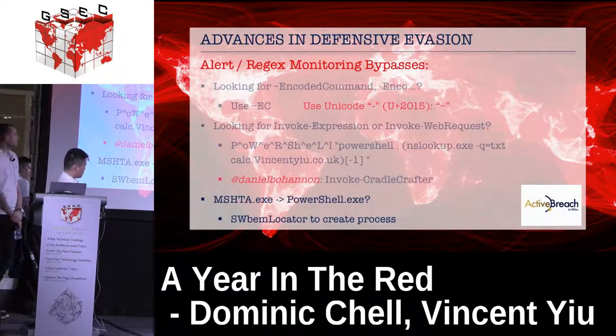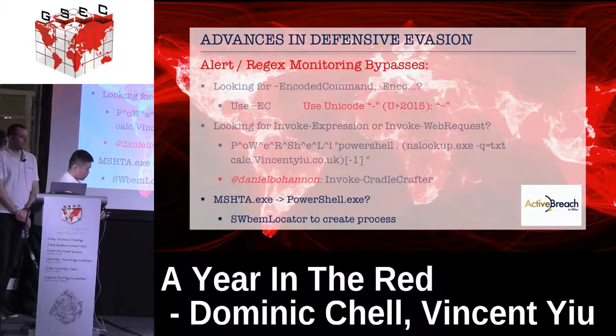There's also a new moniker that you can now use to spawn it under explorer.exe, like Matt's also posted on his Twitter. So yeah, that'll probably make it a bit more difficult for them to detect in the future.